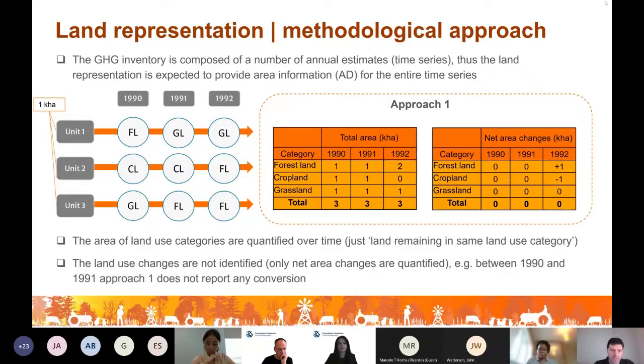We can see that in the case of approach one, we simply know how the land use categories are converted or not converted throughout time. And you can see, for example, that between 1990 and 1991, the data that we have available in this case do not show any change. However, as you can see from the left part, we do have some changes. We have a forest land that is converted to grassland between 1990 and 1991, and grassland converted to forest land in the same year. So what we can identify only is the net changes in the year 1992, where we have a net increase in the forest land area and a net decrease in the cropland area.